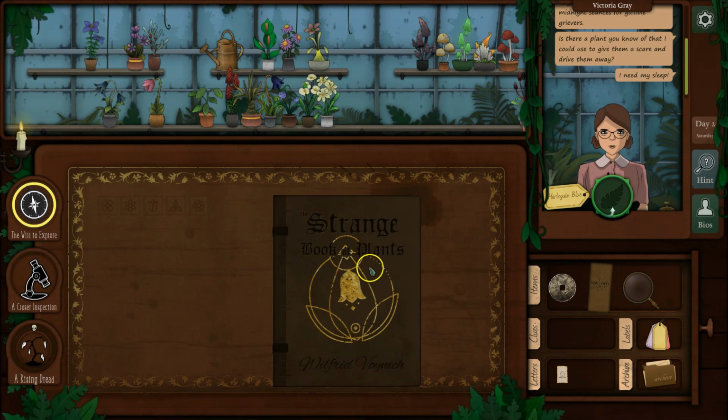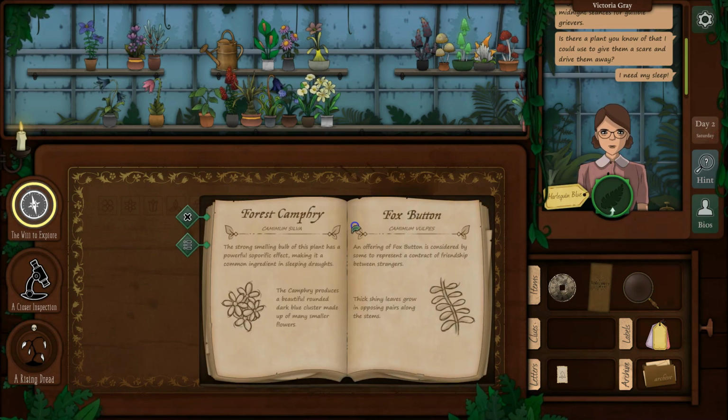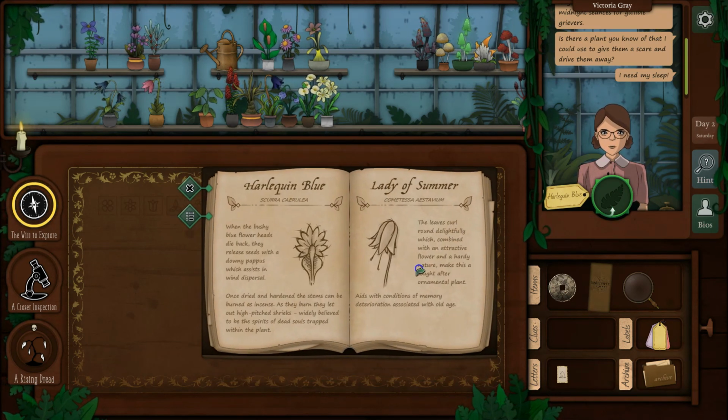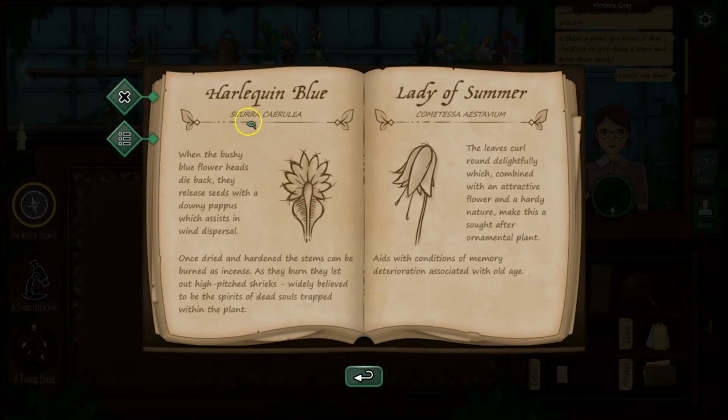She's looking for the harlequin blue. Let's see. Harlequin blue, Scurra caerulea. When the bushy blue flower heads die back, they release seeds with a downy pappus which assists in wind dispersal. Once dried and hardened, the stems can be burned as incense. As they burn, they let out high-pitched shrieks, widely believed to be the spirits of dead souls trapped within the plant.